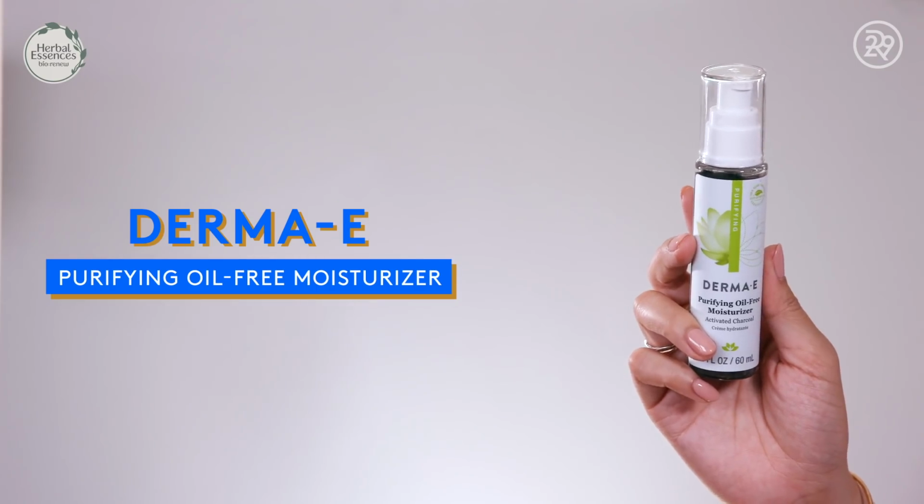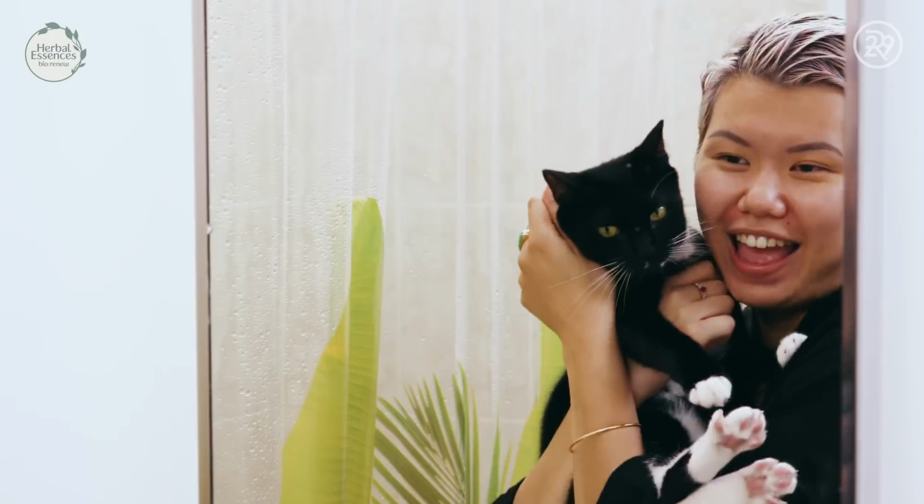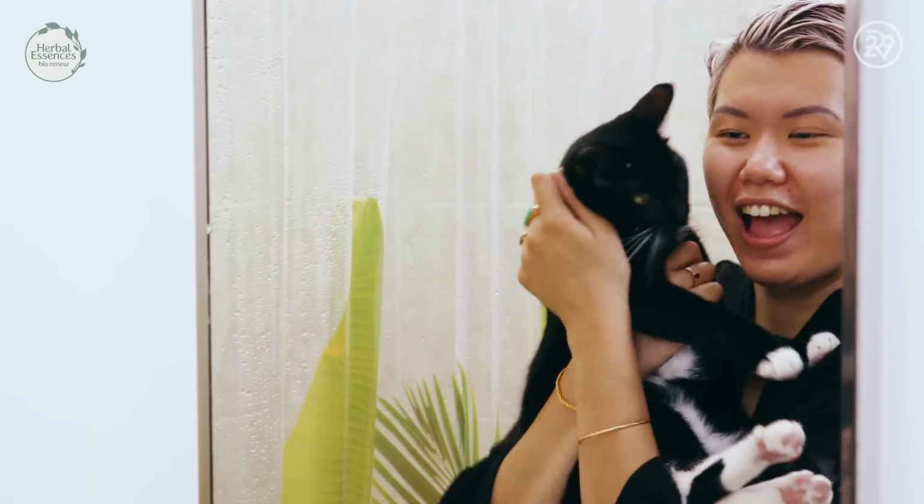So next up is moisturizer. It seems kind of counterintuitive to put an oil absorbing product into something that's designed to hydrate, but the DERMA-E moisturizer makes it work. It has a very liquidy gel-like texture. You actually do have to rub it in quite a bit to get rid of the gray cast it leaves, and then it absorbs quickly, but it does leave a slight tacky texture to your skin, so that's definitely something to note.